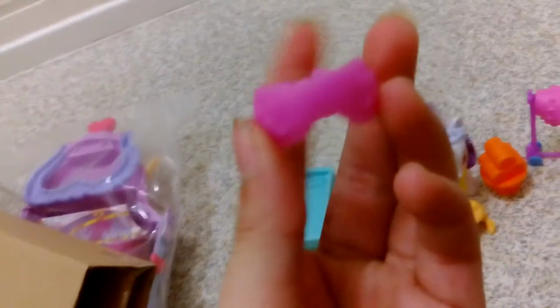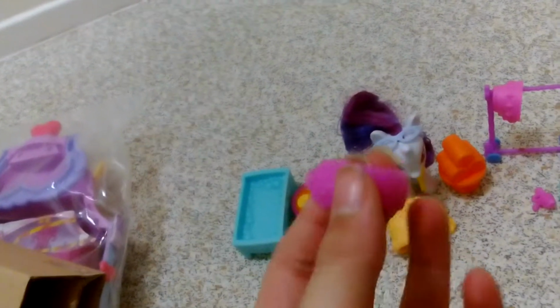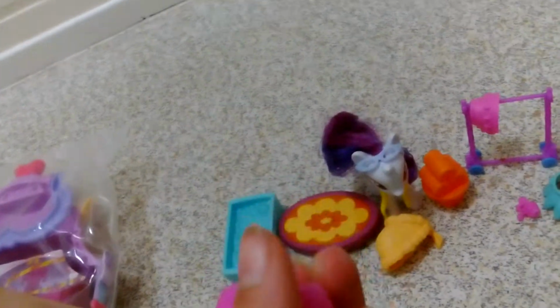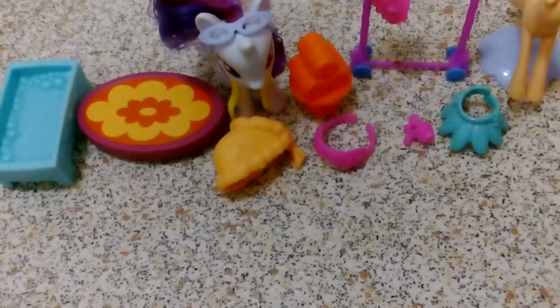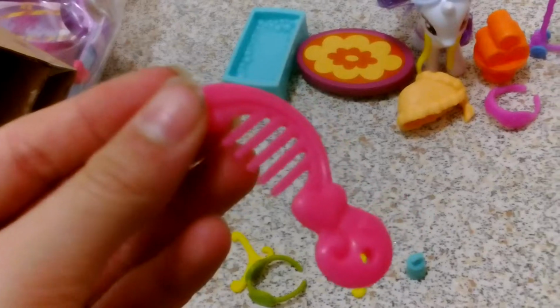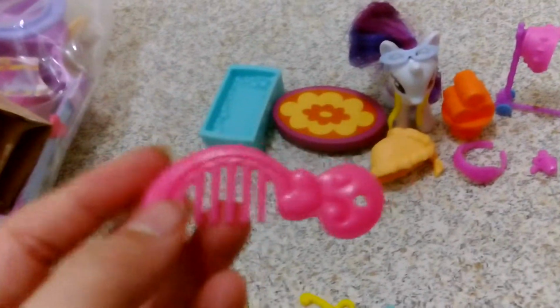She has this little bed mask that some people put over their eyes to go to sleep. I find her annoying. It's pink. She comes with a comb, which is good because I need to comb her hair. Put that gently, guys. Actually, on the box. Where's the shoe?